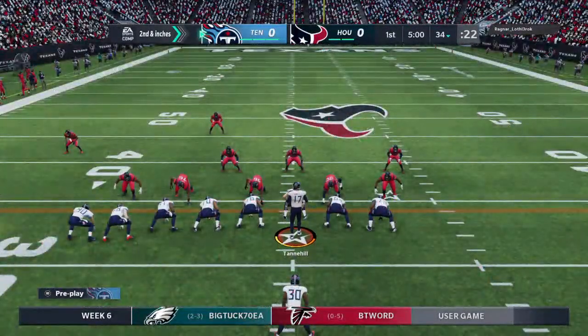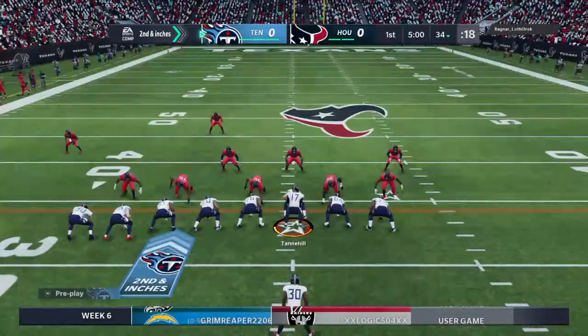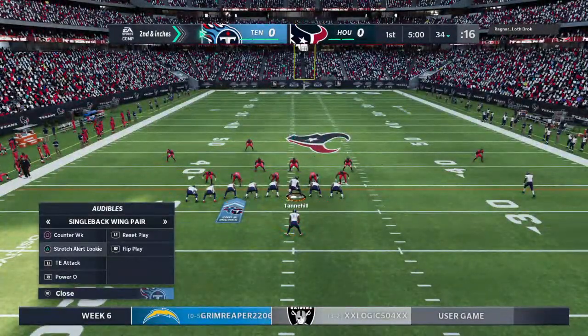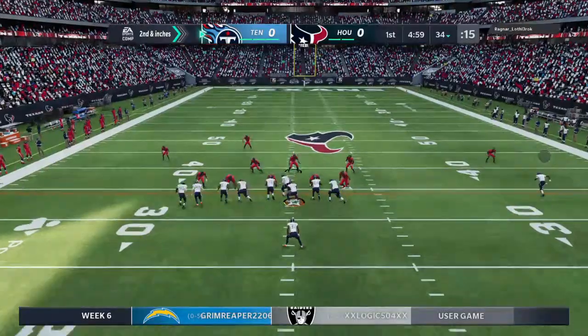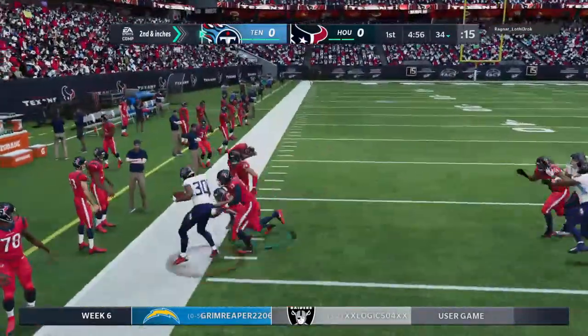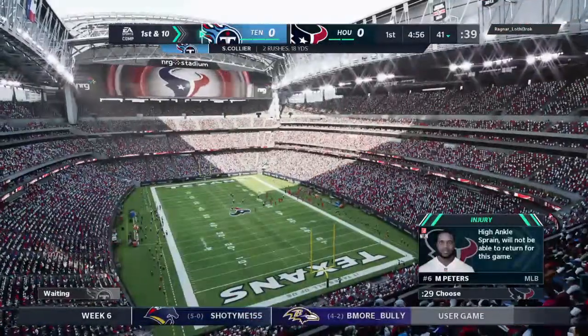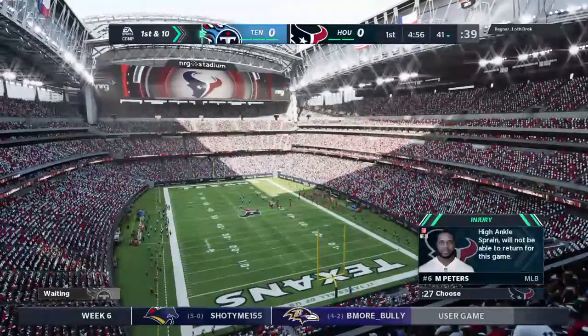Extra bulk up front for 2nd and inches. 3 tight ends. They'll try the left side. Collier. And he'll be out of bounds after getting this one across the 40. That one a first down pickup of 8.